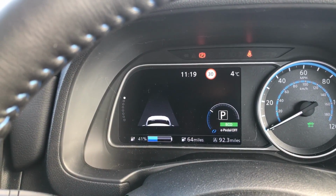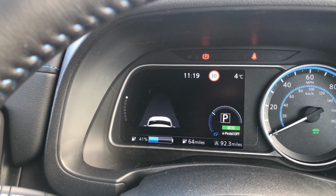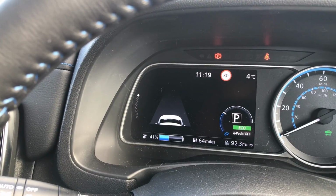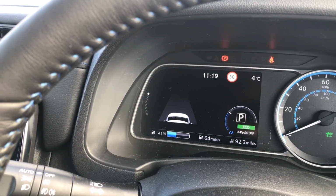Yeah, okay, so a quick update. We are on 41% with 64 miles on the GOM, and we've travelled 92 miles. So that's actually quite positive. It is showing a range of about 150, 160 as I showed in the recent video. But yeah, let's get plugged in and we will get some charge into here.